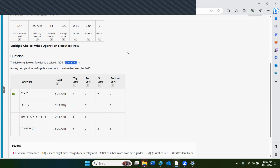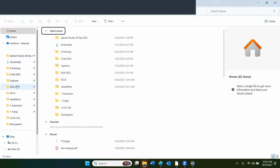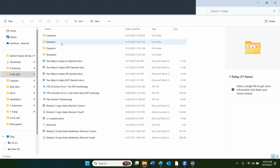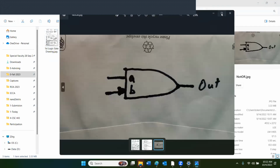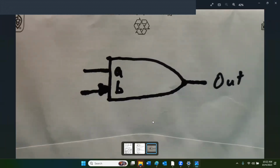Can everybody see my pointer? Yeah. So let's see if I can. Can everyone see this screen? Yes.